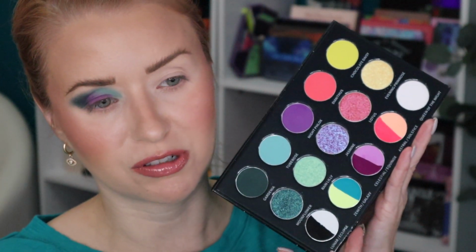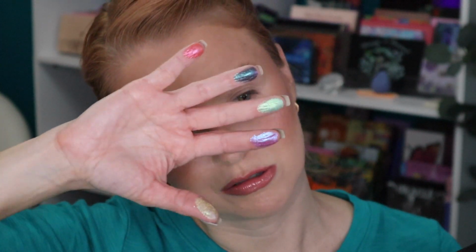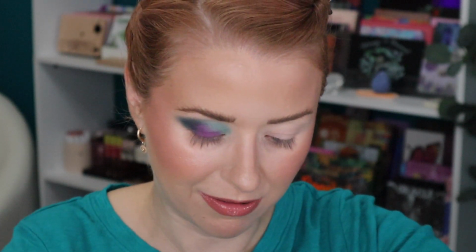It looks pretty decent. But I think what I'm going to do is, oh, look at these shimmers. They're so, oh my God. Okay. Duochrome, multi-chrome there. Wow. Do my thumb with the last one. So pretty. Let me just swatch them. Why not? I put them on the back of my hand real quick.